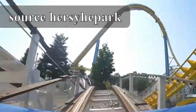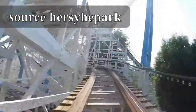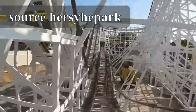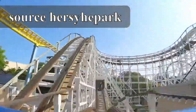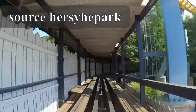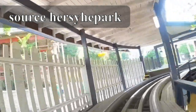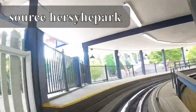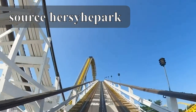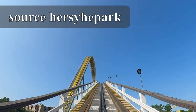And this can get long lines in the summer because it is a very popular ride. It's not the most popular ride in the park, but it is very popular. The capacity is not bad, so the long lines are not because of bad capacity. Something like LAFF TRAKK gets such long lines because it doesn't have the best capacity, and the same with Fahrenheit. So when this gets long lines, it's just because so many people love this ride.